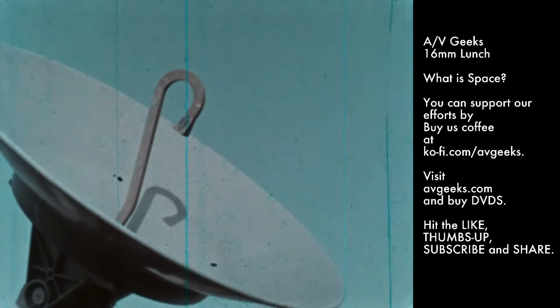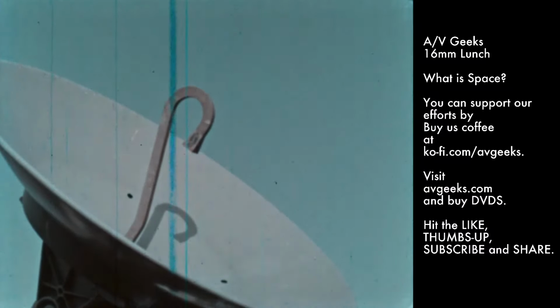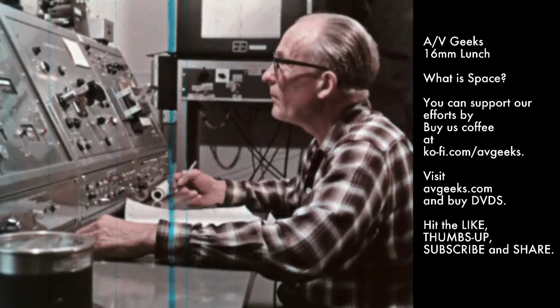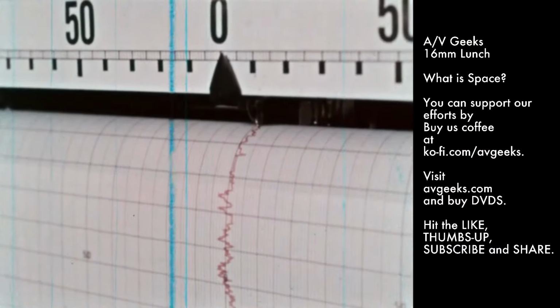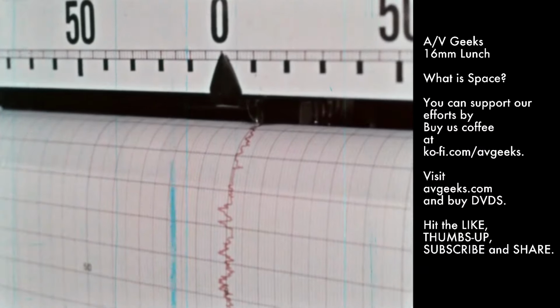These radio antennas, called dishes, are aimed at distant stars. Radio signals that originate like static far out in space cause the sound you are hearing. The moving needle on the graph is making a record of radio signals received from distant stars. This is space.